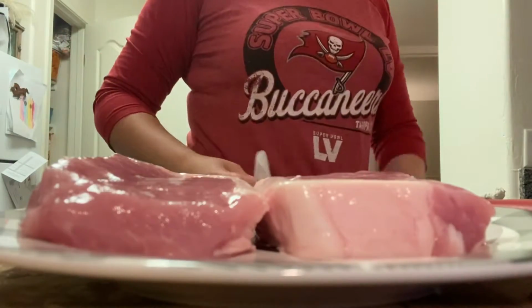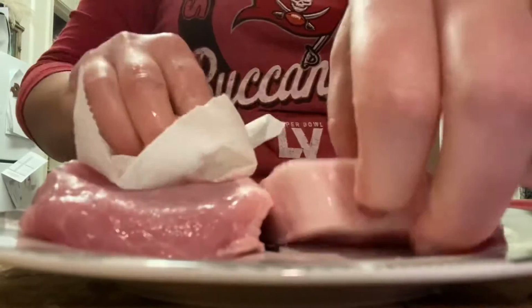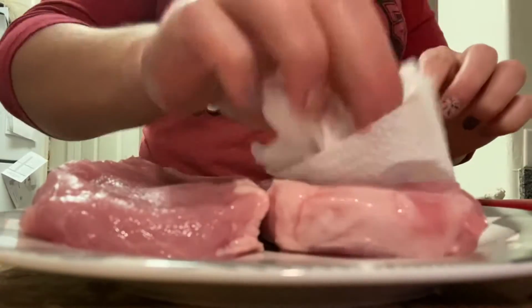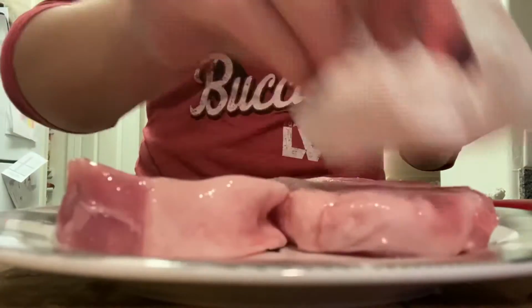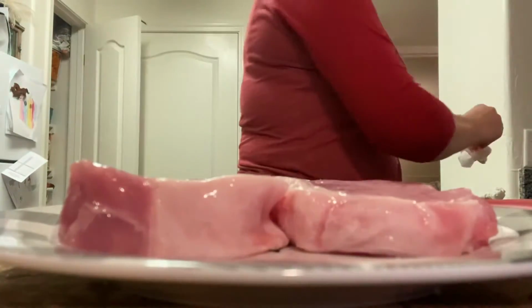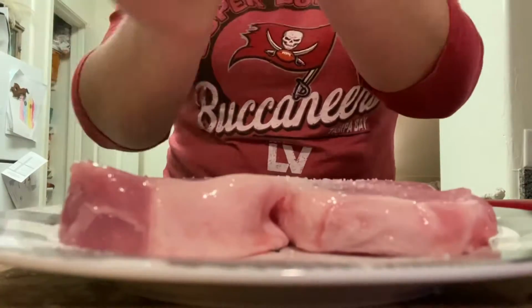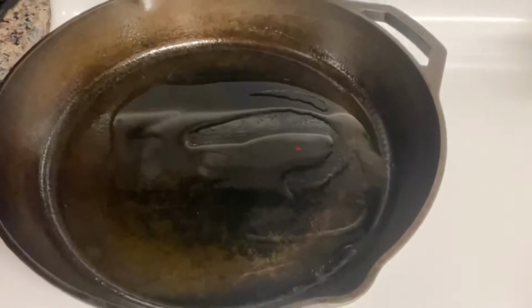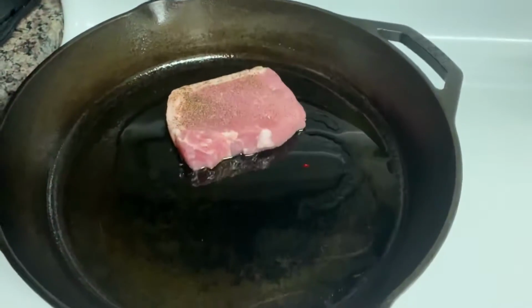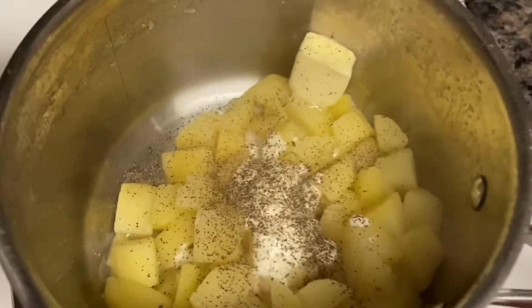So now I'm ready for the pork chops. I just simply am patting these dry, getting the extra moisture and liquid off of them, and then I'm going to salt and pepper them. And then I'm going to add some olive oil to my skillet and try to get them good and seared on both sides and let them cook through. Now I actually ended up finishing these off in my, you guessed it, air fryer, just because I wanted to make sure my pork was done, and it actually cooked them perfectly.